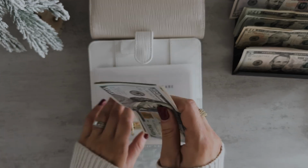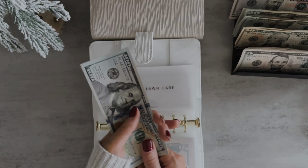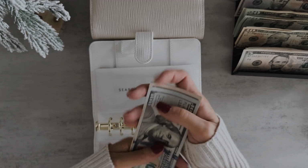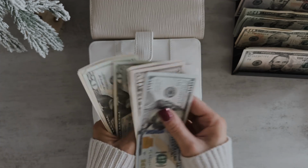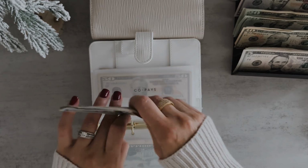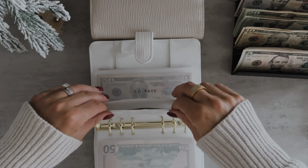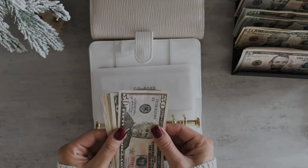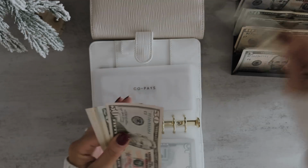Seasonal lawn care is getting 50. So now we have 100, 152, 20, 40, 60, 70, 75, 275. Copays is getting 35.